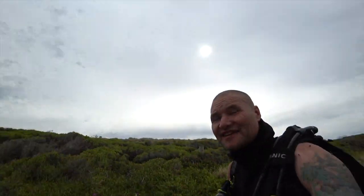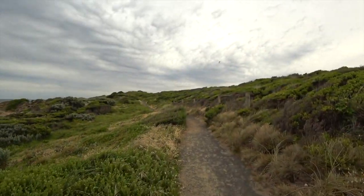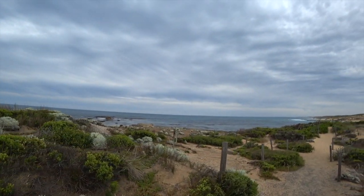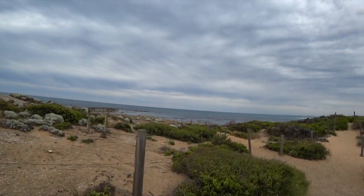Anyway, I've still got a little bit more to walk. Fun, fun with all the gear, I'm still happy. I'm a little bit puffed. It's looking good, nearly there now. Nearly there.